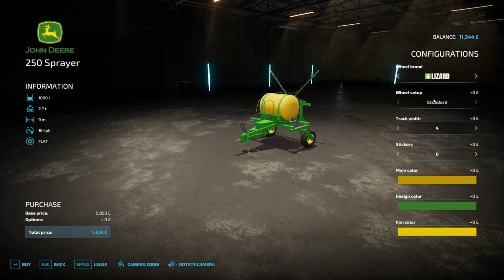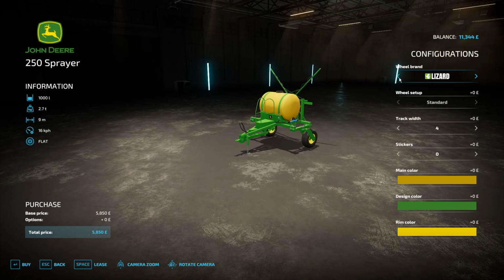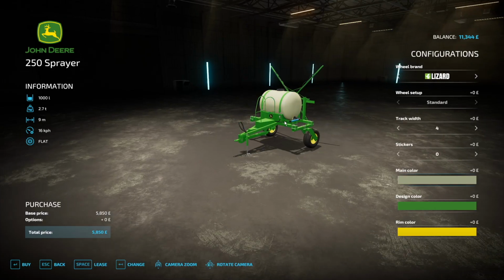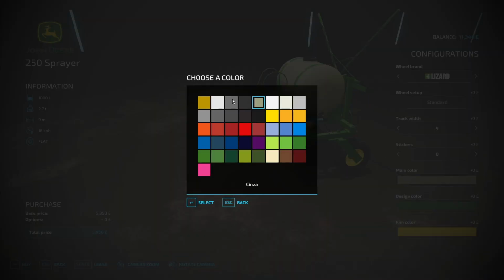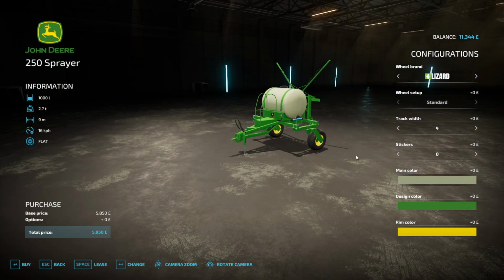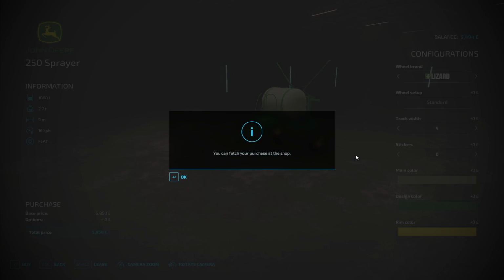I think everything is fine as is. We don't need anything too fancy. The main colour here, what is that for the fiberglass colour? I kind of like that actually. We've got a black as well, and of course a white. I kind of like the fiberglass look there. That's brilliant. So 58.50, and we will purchase it.